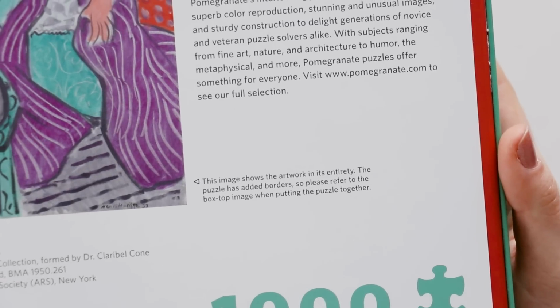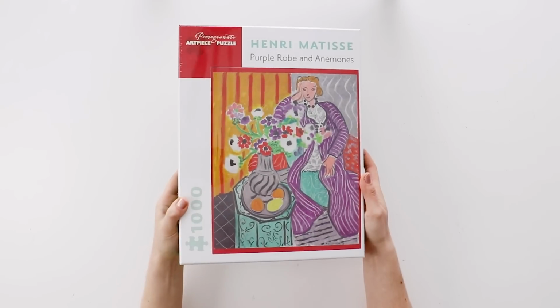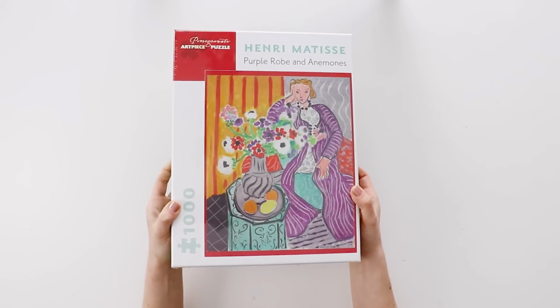And something else that I appreciated is that they make note that you should follow the picture on the front of the box since they added a border to the painting. I'm sure that was just to get their proportions right for the puzzle cut. Okay, so are you guys ready?